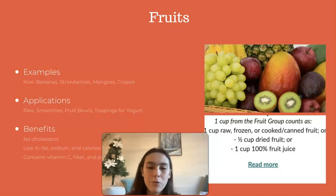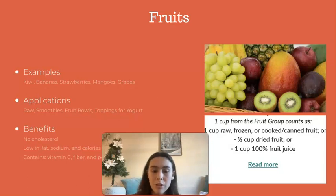So 1 cup of fruit is going to be 1 cup of raw, frozen, or cooked fruit, half a cup of dried fruit, or 1 cup of 100% fruit juice. Fruits are really good for you because they don't have any cholesterol. They won't have anything that will cause cholesterol to get into your blood, which we try to avoid. They're very low in fat, sodium, and calories, so they can be a high-volume food without having a lot of calories in it. And they contain really important vitamins like vitamin C, fiber, and potassium, which are key to the digestive and excretory system. Very cool.